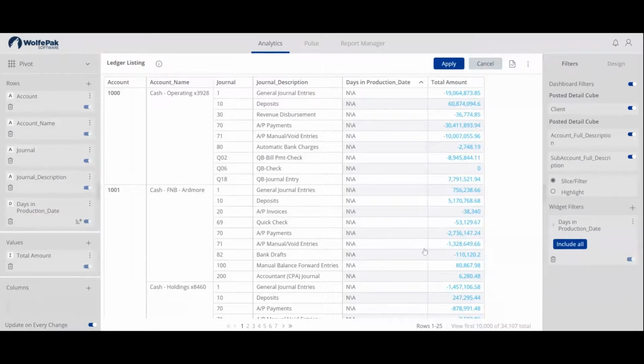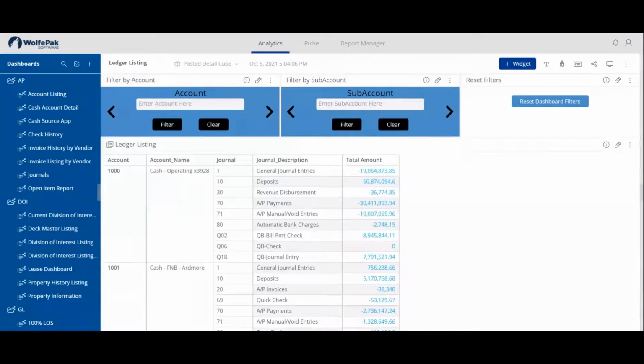Okay. Here's a really good question. I'm sure it's a concern of longtime WolfePak users, and that is, does WolfePak Intelligence impact any of the built-in reports in WolfePak that they use today? No. All of the reports that are native in WolfePak ERP exist and will continue to exist. This is really about extending the reach of reporting to our users and enabling them to have another way of getting to reports. All of the native functionality and the native reporting in WolfePak will continue to exist, and you can still use it.